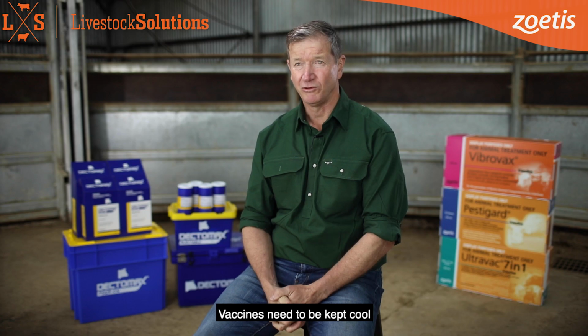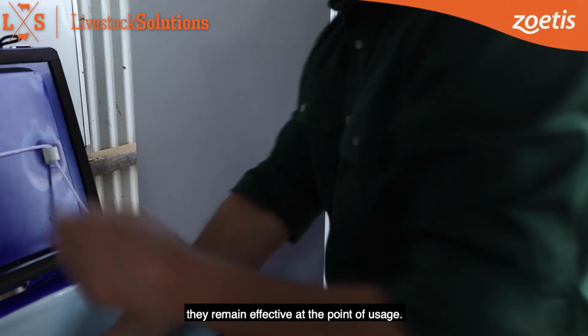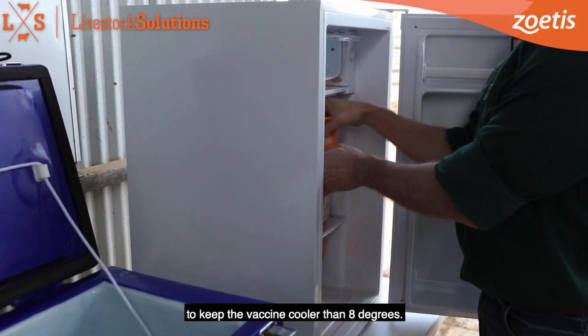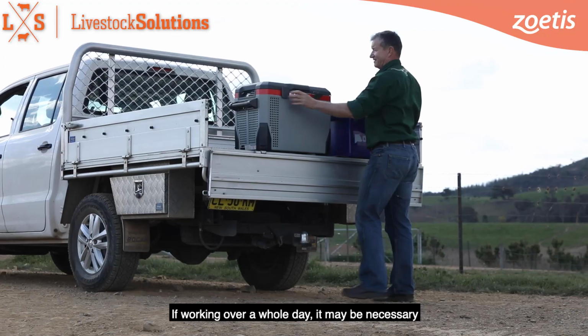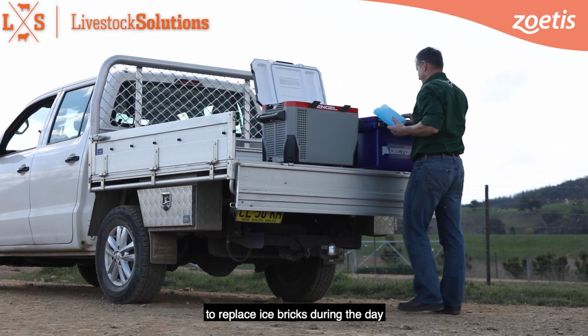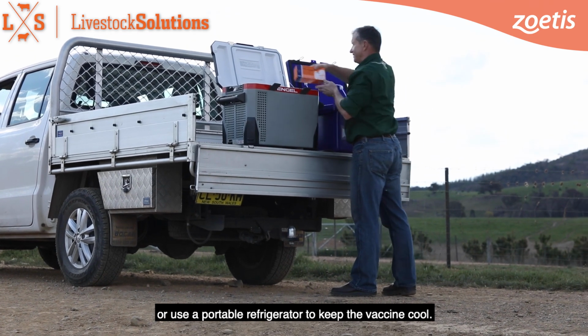Vaccines need to be kept cool and protected from light to ensure they remain effective at the point of usage. Use a sufficient quantity of ice bricks to keep the vaccine cooler than 8 degrees. If working over a whole day, it may be necessary to replace the ice bricks during the day, or use a portable refrigerator to keep the vaccine cool.